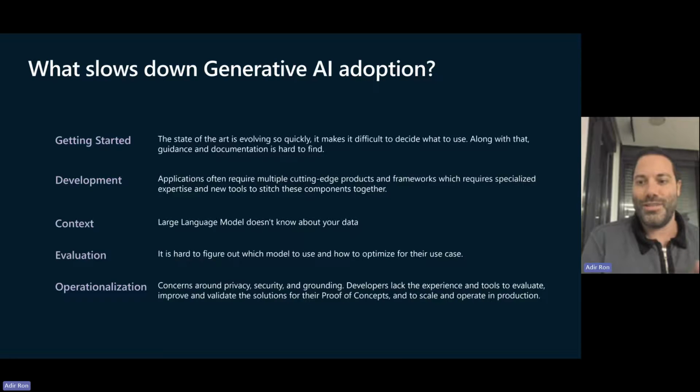So what slows down generative AI adoption? All of that sounds great. So why are we not doing it right now? And we'll try to address this for the remaining session. It's obviously the biggest challenge that I'm hearing from most of the startups that I'm working with: how to get started. So we share the whole pilot, explore, scale, and innovate.